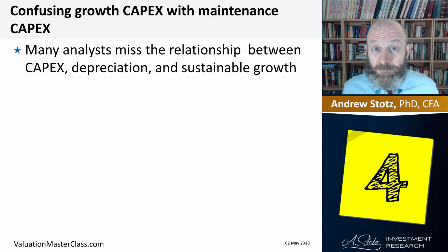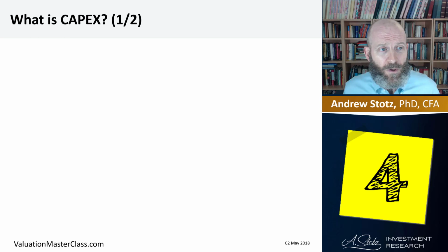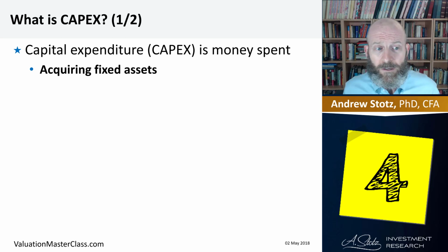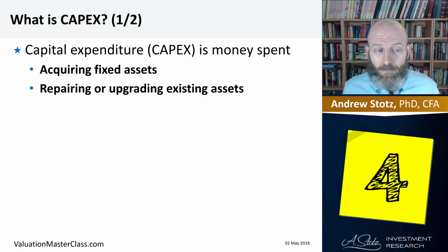First of all, many analysts miss the relationship between Capex, depreciation, and sustainable growth. So what is Capex? Well, Capex stands for capital expenditure, and it's money that is spent acquiring fixed assets or repairing or upgrading existing assets. Of course, Capex is a long-term investment item.